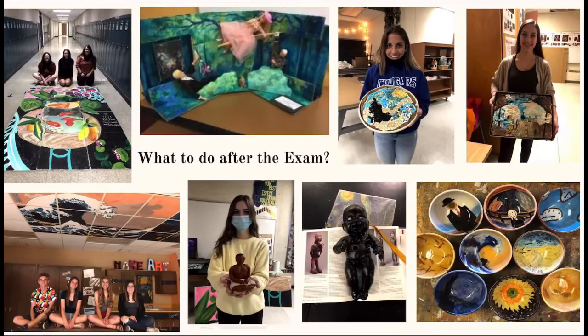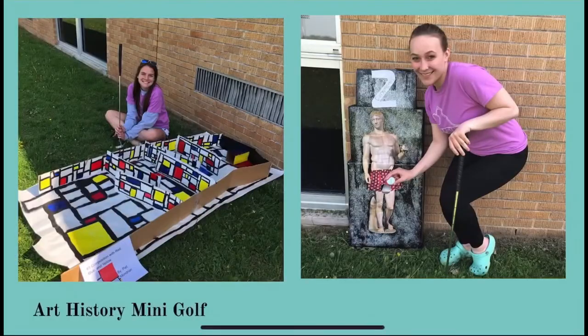So there's tons of things that you can do after the exam. Another fun thing that I did one year with my class was we made a mini golf course. Each student was able to pick a work of art, and then they created a mini golf hole to go with it.